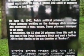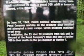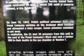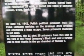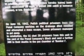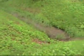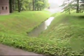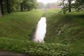On June 10, 1942, Polish political prisoners from the penal company working on the drainage ditch revolted and attempted a mass escape. 7 prisoners managed to get away. In retaliation, the SS shot 20 prisoners from this unit in the yard of the penal company's block and sent a further 300 to their deaths in the gas chamber at Bunker 1. Here's a photo of them digging the ditch. Here's the ditch. Must have taken a lot of hard workers to dig a ditch that big.